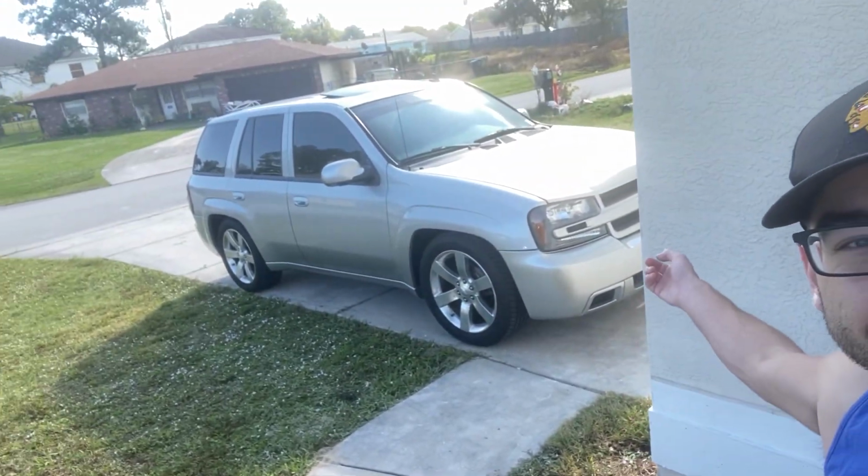Today, I will be officially introducing the new member of our family. So, the new car that we got, this car has a lot of sentimental value to me. Long story short, I used to have one of these when I was like 16, 17. And this is what really got me into racing, got me into motorsports. And due to life reasons, I had to get rid of the car. But because of those life reasons, I was able to get the Trailblazer.